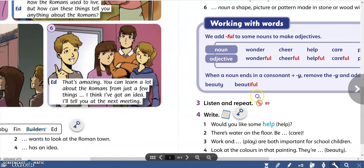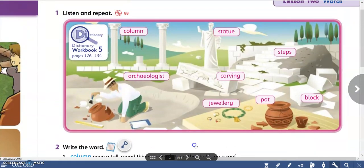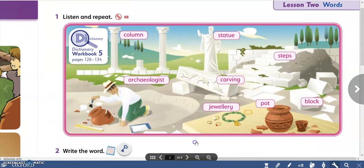Fantastic. Now let's have a look at the vocabulary we have here. We're gonna listen to the different words and we're gonna repeat them. Ready? Let's go. Listening 88. Listen and repeat.